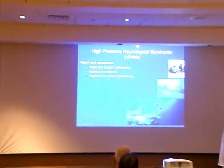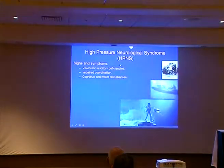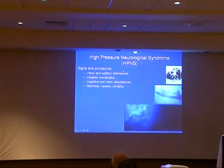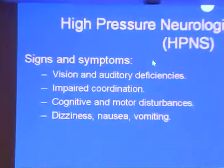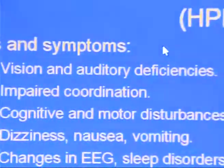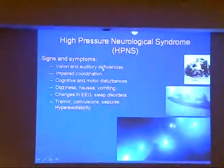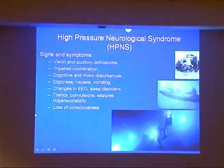So I probably do not need to explain to this audience about the high pressure neurological syndrome, but in short, professional deep sea divers who descend to depths of 100 meters and more may experience many signs and symptoms, including vision and auditory deficiencies, impaired coordination, and cognitive and motor disturbances. Other signs and symptoms include dizziness, nausea, changes in EEG, sleep disorders, tremor, convulsions that can develop into full-on seizures, and even loss of consciousness.